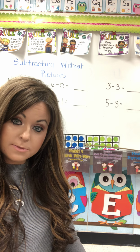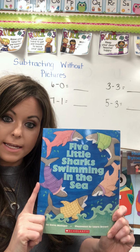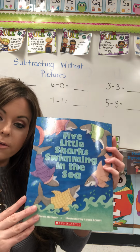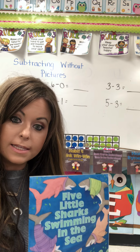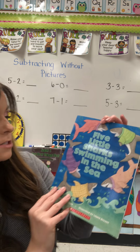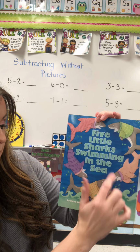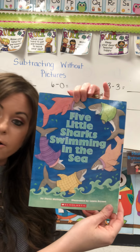Going to talk to you about some subtraction. I have a story to go along with our subtraction work today. In this story you're going to notice that they're getting smaller every time they're taking away, which is what we do when we subtract. We take things away and we get smaller. So the title of this story is 5 Little Sharks Swimming in the Sea. The author is Steve Metzger, and then it's illustrated by Laura Bryant.